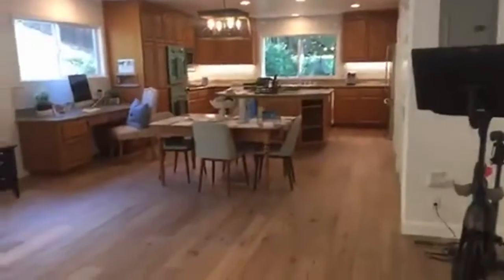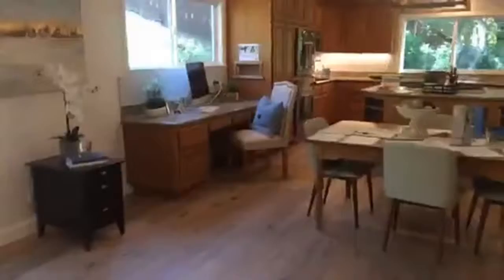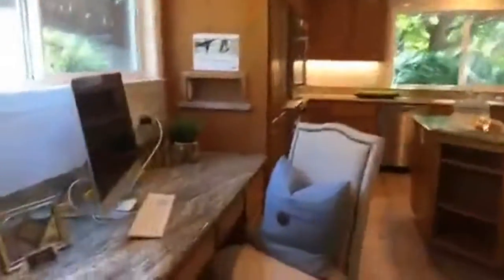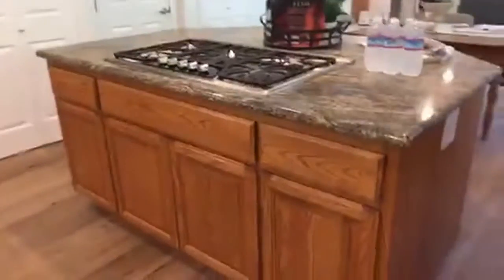You can see we've got a kitchen and family room, open space, which is just the way everybody seems to want things done nowadays. Special touches throughout. For example, you've got USB chargers out of some of the outlets in different areas. High quality kitchen appliances, both gas and electric for the ovens. Nice stovetop here in the center aisle.